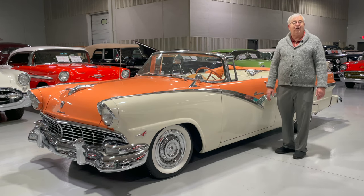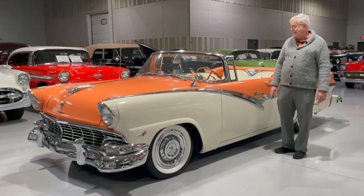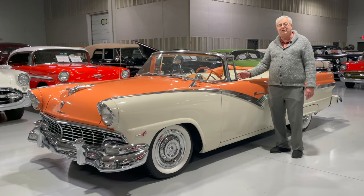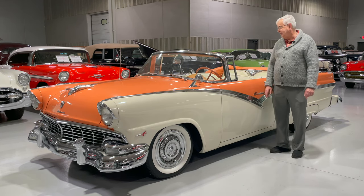It was our early form of air conditioning, or at least to clear out the cigarette smoke for mom and dad. But, you know, it's just one of those things that I've always liked. Miss those, and the new cars today don't have such a thing.